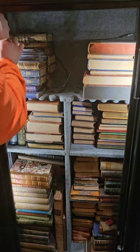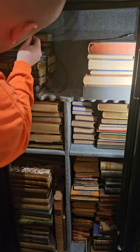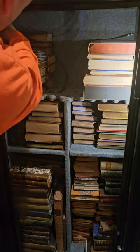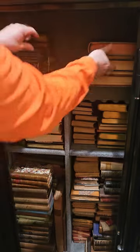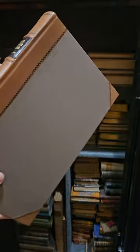And I think I'm going to unhook the lights because they keep turning off on me. Assuming the battery's dying. There we go. Hopefully, lighting's still good enough for you.